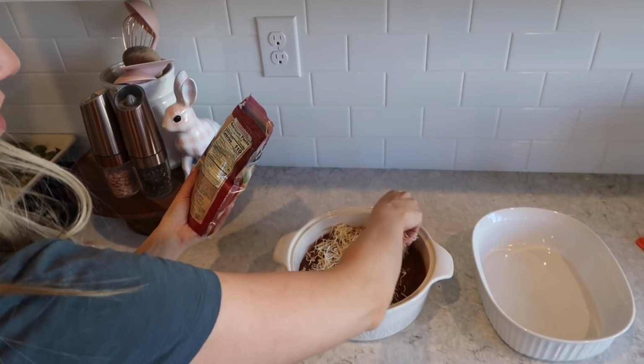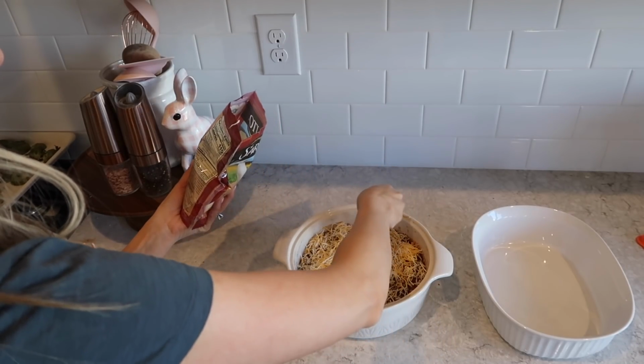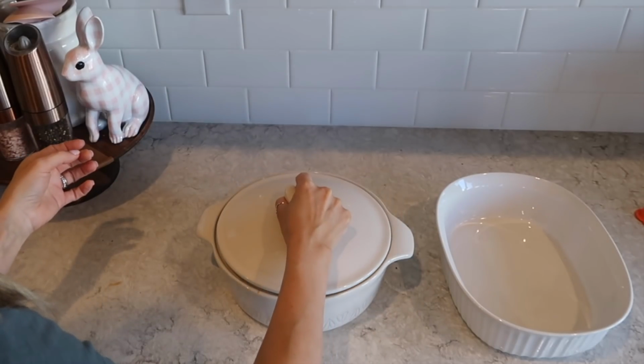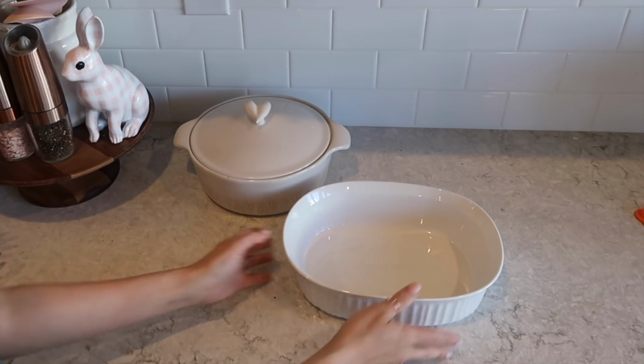So again, I just continue to layer on top. I think my camera turned off, but I put a chunky salsa on top, a mild salsa, and then just covering it with some cheese. And I'm putting this in the fridge. We're actually having it tonight for dinner. So I'll have to add in a clip of that. But again, it's just super easy.